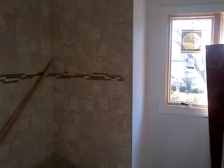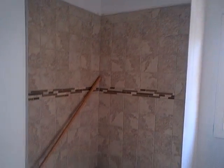Here's the hallway bathroom. Double vanity, separate there. And some nice neutral travertine looking stone with a tub. Here's the master. Still painting in here. Here is the walk-in closet. There's another closet over here. And let's take a look at the master bath.